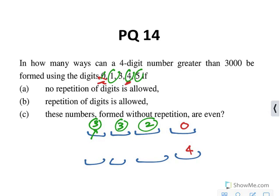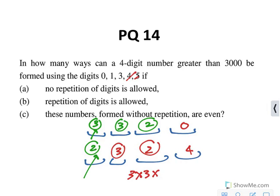But what if 4 is the last digit? If 4 is the last digit, then you can see that for my first choice, because 4 is taken, the only 2 numbers I can choose from to make it greater than 3000 are 3 and 5. And after that, suppose I choose one of them, since 4 is taken, I'm left with 3 choices here, and then 2 choices at the end. So the total answer will just be 3 times 3 times 2 plus 2 times 3 times 2, and the answer is just 30. Then that's for part C.